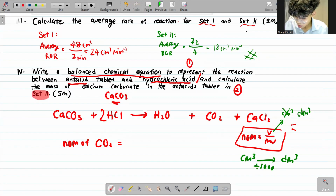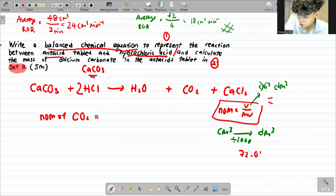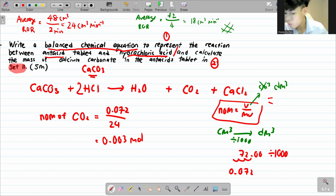72 divided by 1000, move 1, 2, 3, so I'm going to get 0.072. Put it in: 0.072 divided by your molar volume. Molar volume is fixed, 24. So the answer that I'm going to get is 0.003 mole. I found the number of moles already. Good. Yes, you get your marks. 5 marks, guys, 5 marks question.